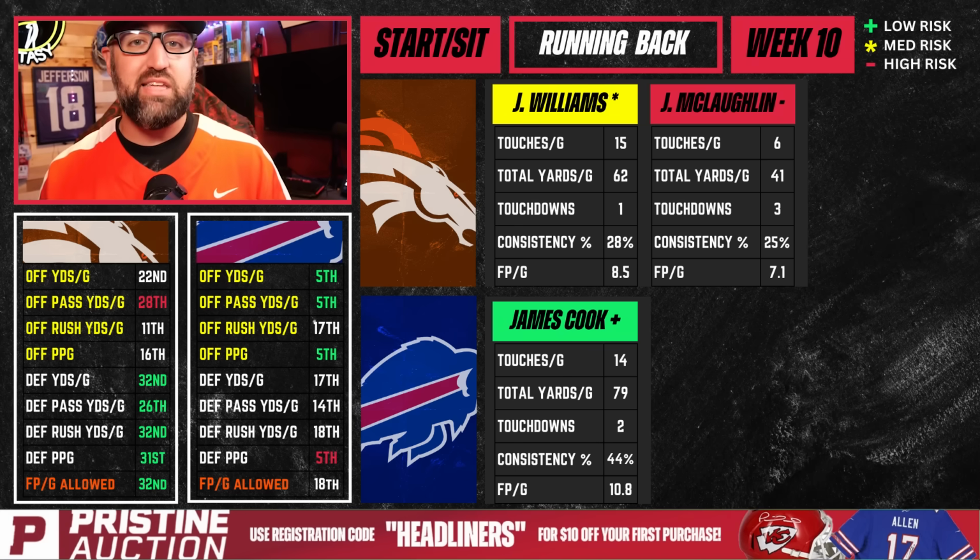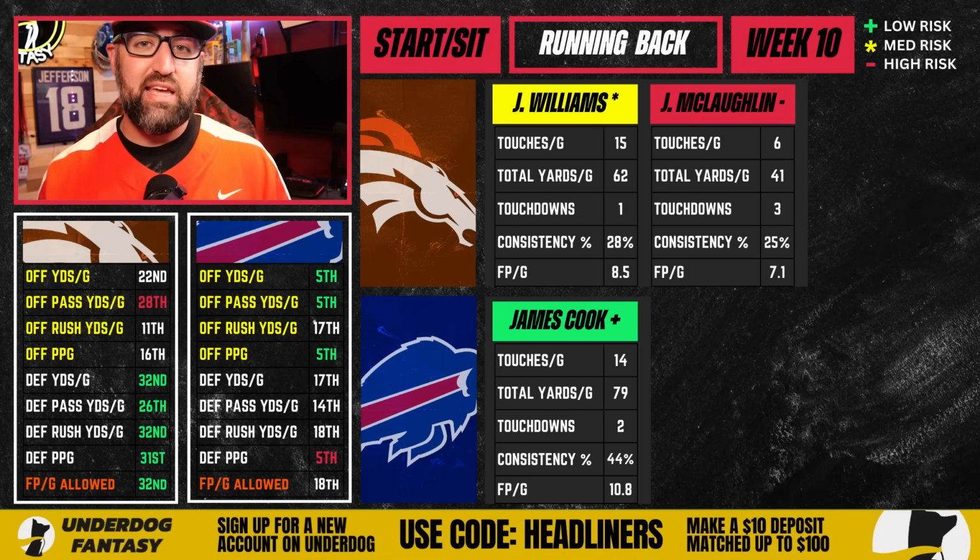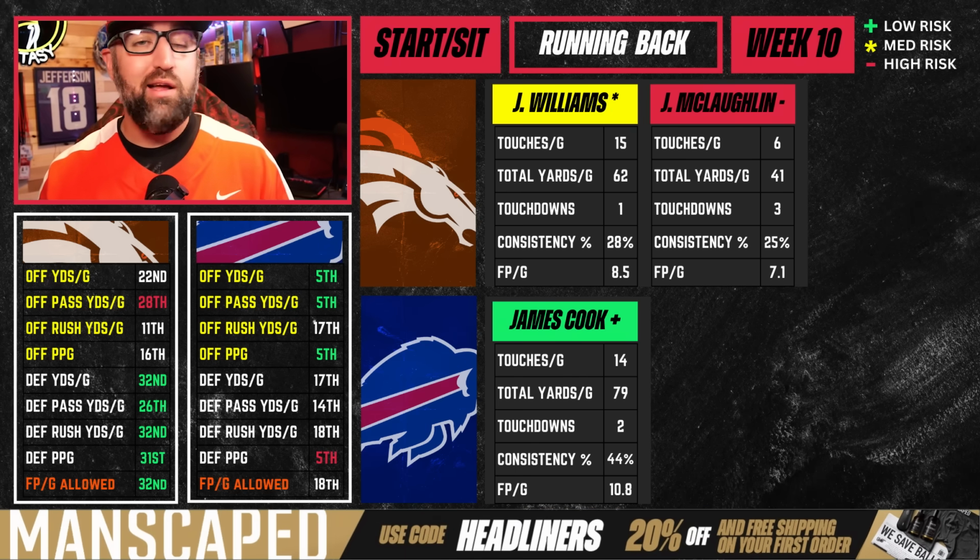And that's why I'm listing him in green, because I would be willing to bet he sees at least 15 carries in this game. And because he's averaging almost 5 yards a carry still, he definitely could put together a really solid day that firmly puts him inside the top 24. But who knows, if he scores a touchdown or maybe 2, top 12 potential would absolutely be within reach.